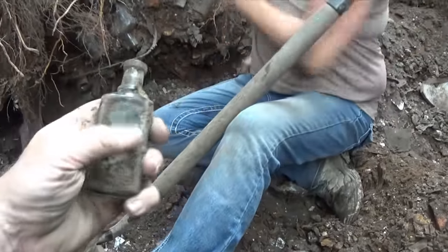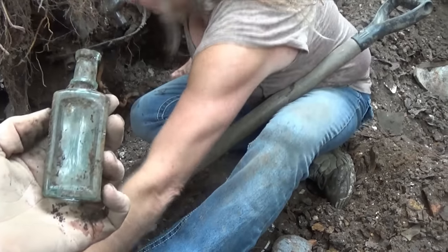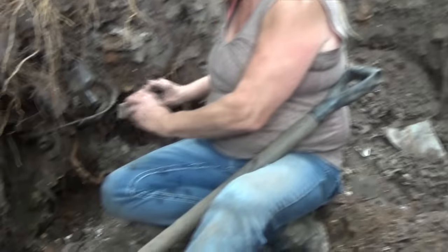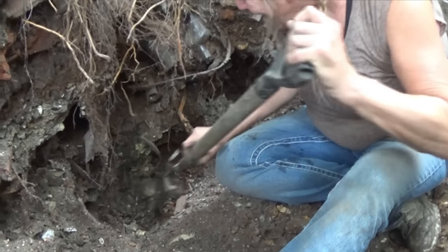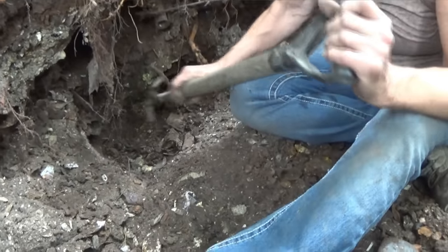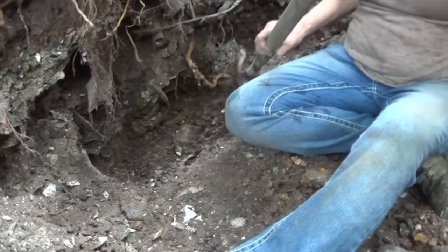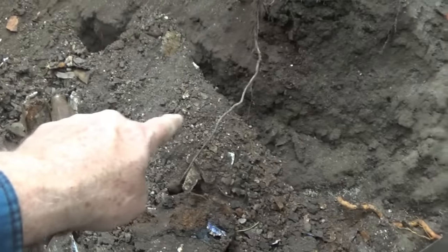Oh. Surprise. We got gypped on that one. Little aqua sunken panel medicine bottle, hand blown. Nothing on it. But, well. Little clear jar. Looking good, though, doesn't it? Oh, boy, yeah. Right down on the bottom. Like Paul said, it's a little deeper there than just six or seven feet over here. You can see the bottom is right in here, and it's kind of tapering down a little bit.